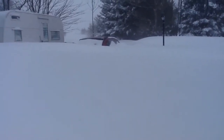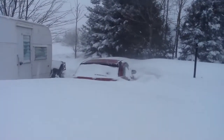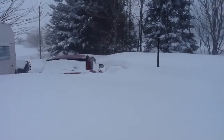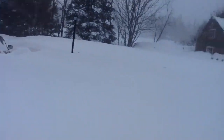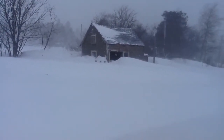My tractor is buried. The car has a little bit of a... I can't see this here, but there's a top of a drift right here. Car is not encased, but there is 5-6 feet of snow there, drifted there anyways. You can see at the door to my shed a high drift in front of the door there, so I'm going to try and make my way to the chickens. I'm going to get a shovel.